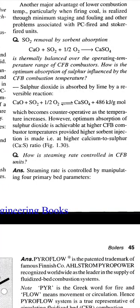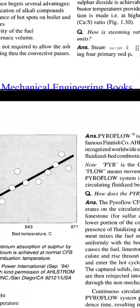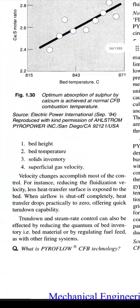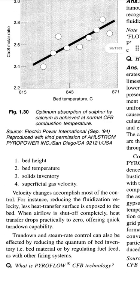How is steaming rate controlled in CFB units? Answer: steaming rate is controlled by manipulating four primary bed parameters: bed height, bed temperature, solid inventory, and superficial gas velocity. Velocity changes accomplish most of the control. For instance, by reducing the fluidization velocity, less heat transfer surface is exposed to the bed. When airflow is shut off completely, heat transfer drops practically to zero, offering quick turndown capacity. Turndown and steam rate control can also be affected by reducing the quantum of bed inventory, meaning bed material, or regulating fuel feed, as with other firing systems.